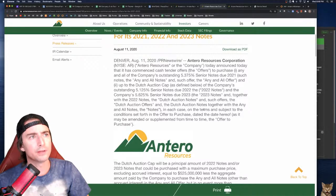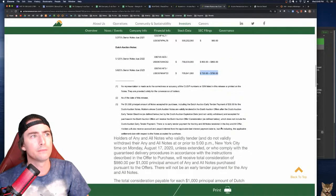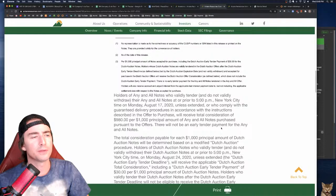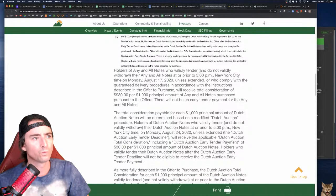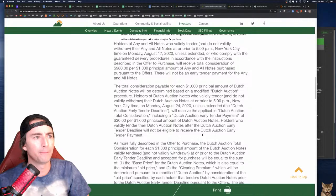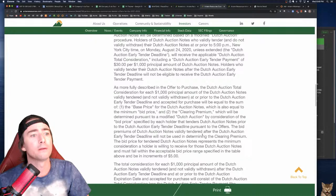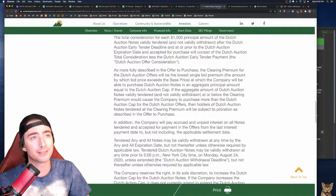what do they say? Do they say where they're going to pay it from? They have until August 17th. What's the date? The 12th? Right. And the actual dollar amount they're going to pay is going to be based on the Dutch auction, so it could vary. Does it say where they... I don't know. I guess it's not that important. But anyway, those are the types of press releases I like to see.